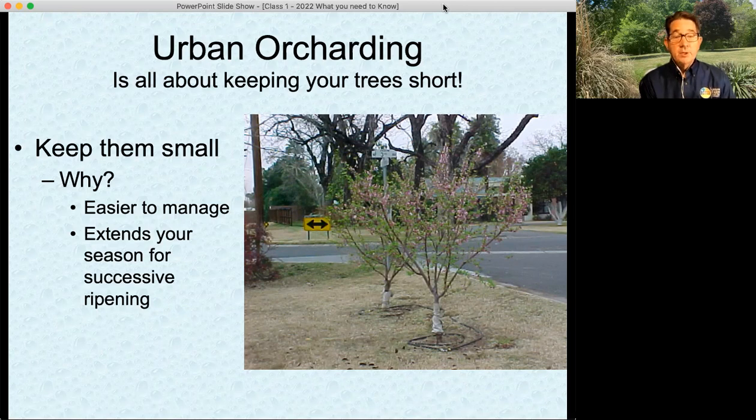And then the Tropic Snow or the Swazi Swirl peach tree ripens next, and that's about the first week of June. So you get a couple of weeks of fruit on those. And then you have the Mid-Pride peach that ripens at the end of June. We call this successive ripening.